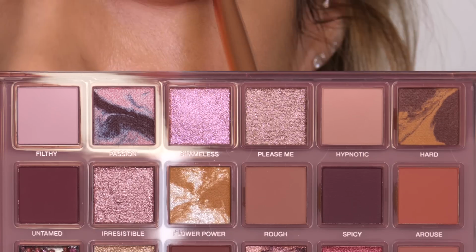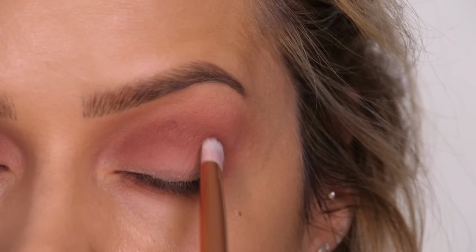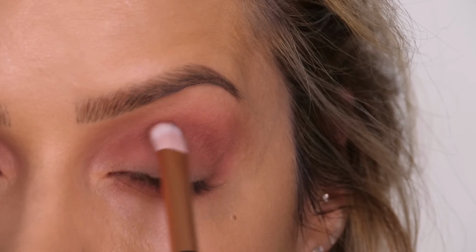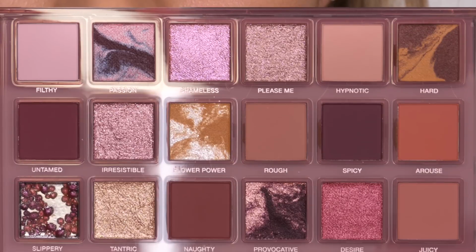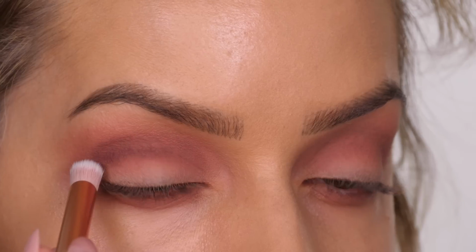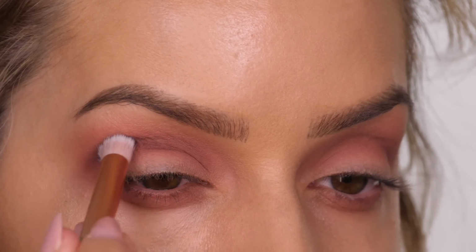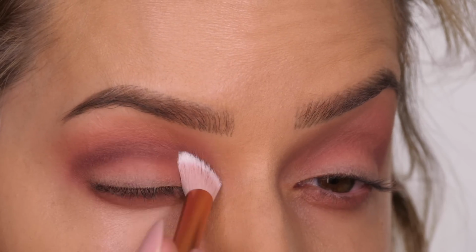Going back into the palette, I'm taking another matte shade. This is the colour Naughty, which again is very warm toned. It's like a dark plummy shade, and I'm placing this one directly into the socket. Next I'm mixing the shade Spicy and Untamed. Spicy is a cool toned medium burgundy shade, and Untamed is also a cool toned medium dark burgundy.